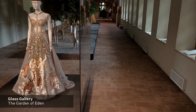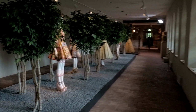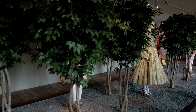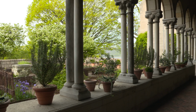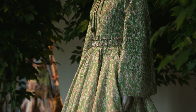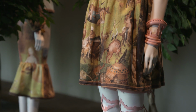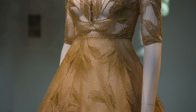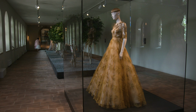And from there you enter the glass gallery. And in the glass gallery we are showing garments that relate to the plantings of the gardens of the cloisters. They're directly inspired by medieval plantings. We're focusing on designers who've used particular flowers and fruits that have a Christian symbolism, such as wheat, which is representative of the body of Christ within the Eucharist and a commemoration of the Last Supper.